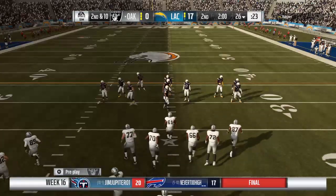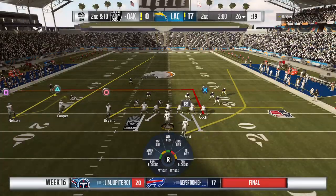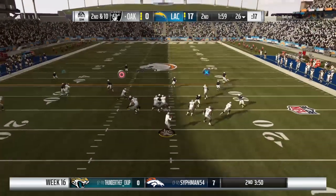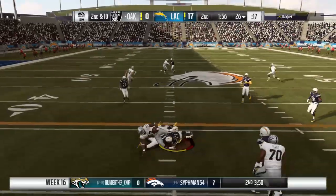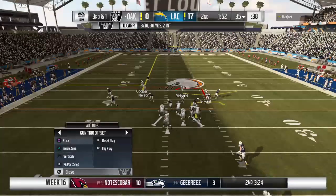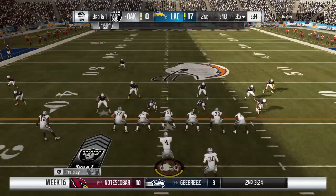Had the completed pass, but for no gain, stopped right at the line, so it's 2nd and 10. Shotgun now for Carr. And it's hauled in by Jared Cook. And he's able to take this one up to the 35-yard line. And they'll get 9 there as that sets him up better for 3rd down.